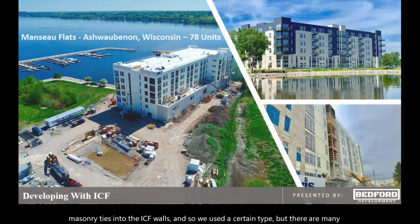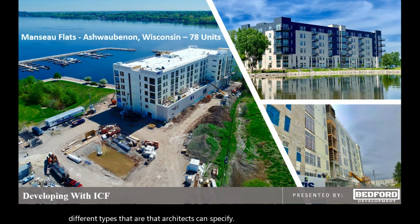This is another project we did. It's a 78 unit in Green Bay, Wisconsin. Again, in this project, one thing that we did a little bit differently that I always like to point out, because there is the one limitation to ICF, is that you have to continue your load points straight up the building. You can't just step the building back. And on this project here, you have your footprint, and I'm going to show it here with the pointer.